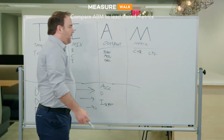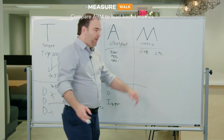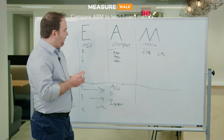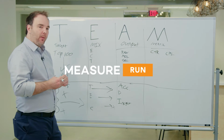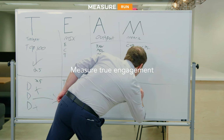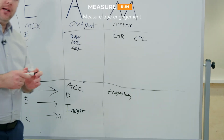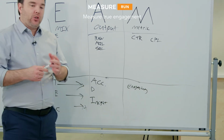is that once we started getting into it, it became less about click-through rate and CPL, and more about understanding things like how many unique visitors am I getting on my site, how long are they staying on my site, and from which departments are they coming? It became much more of a story of how that department is engaging, and also what they are engaging with. These metrics became much more about how many unique respondents am I getting, and how well is that account engaging.